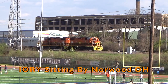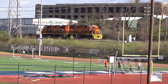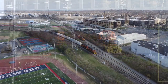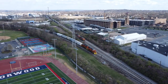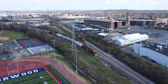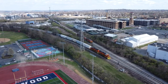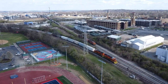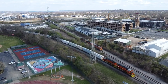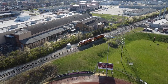We made it to Norwood, Ohio, by Oakley Yard. Made it to this spot, and we end up seeing some old signals here. I would get the drone up in the air just to see what's going on. Thankfully, I have one more battery left before I have to charge it before tomorrow. I see a couple Jeeps just sitting here by the signals with some BNSF units as well.